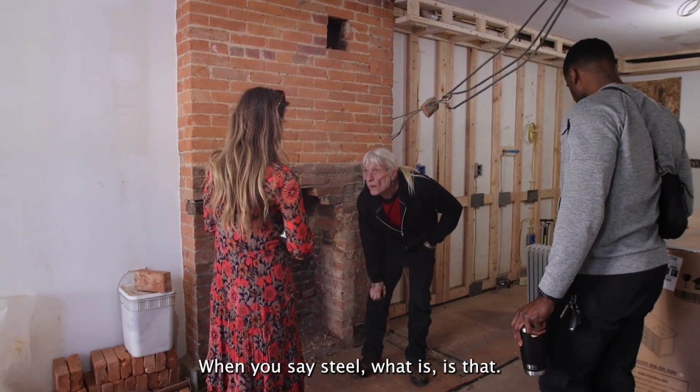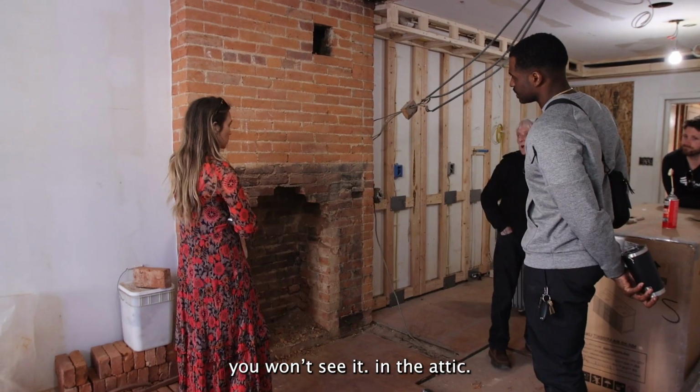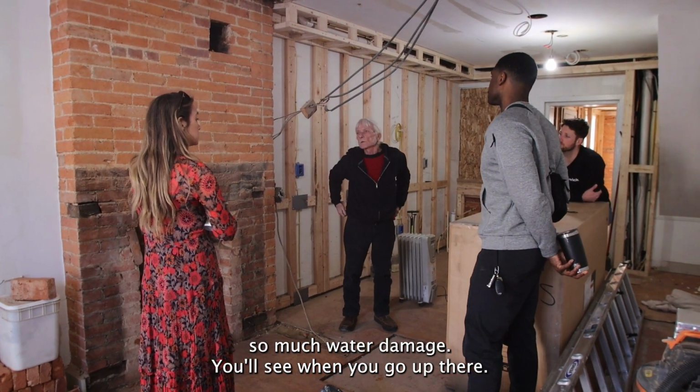When you say it's steel, what is that? Oh, you won't see it. In the attic, there was an interesting moment. At one point, it looked like the chimney might fall because there's so much water damage. You'll see when you go up there.